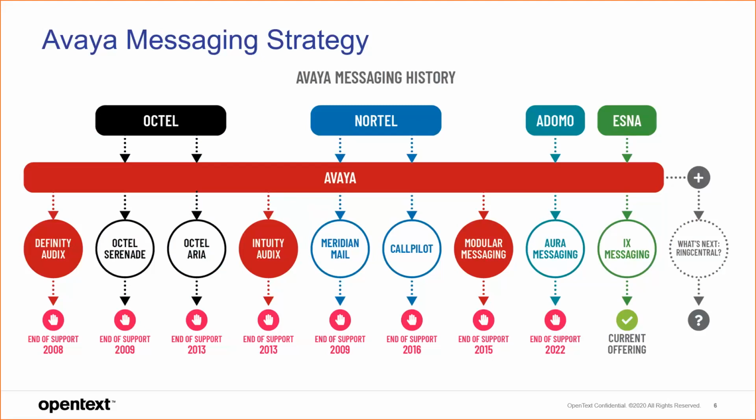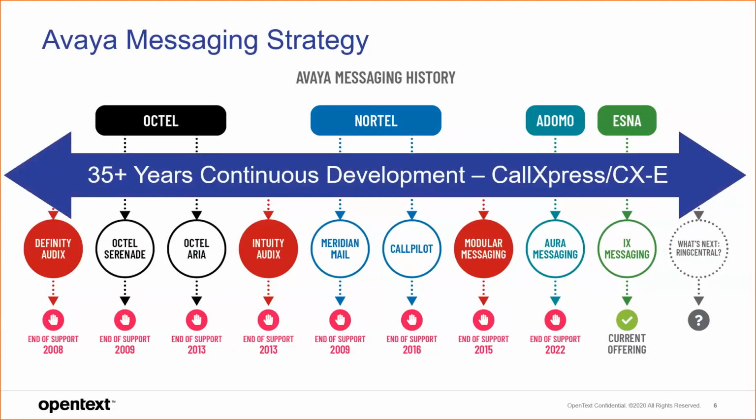Throughout all of this time, though, we have been continually developing the CXE platform, providing a steady consistency for our customers. And the underlying architecture that we chose at the beginning, back in the early 80s, was such that we could expand the system to support the numerous advanced UC applications that the marketplace was demanding.